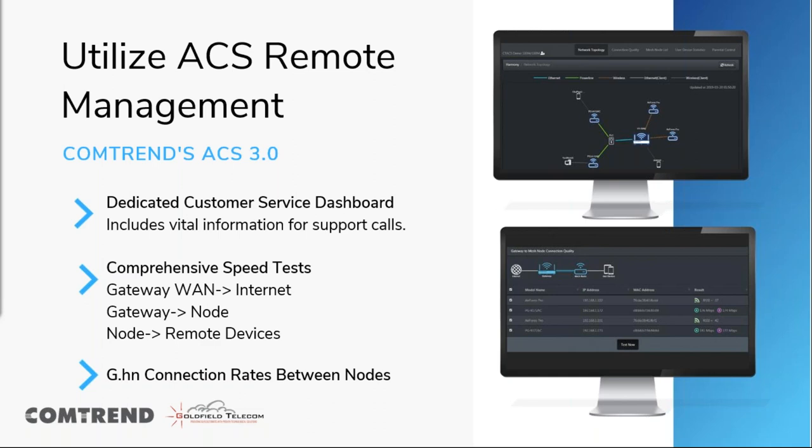If you would like more information on this, please contact me or your distribution representative, and we can set up a time and date to go into further detail, as well as we can perform a live demonstration for you and your team.